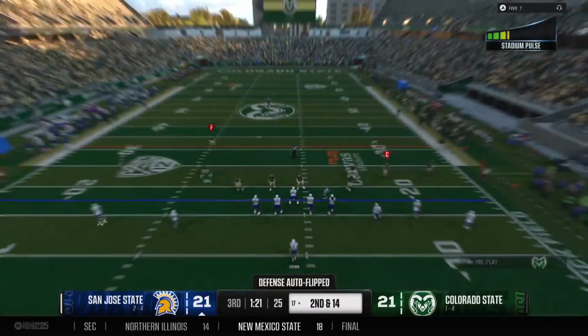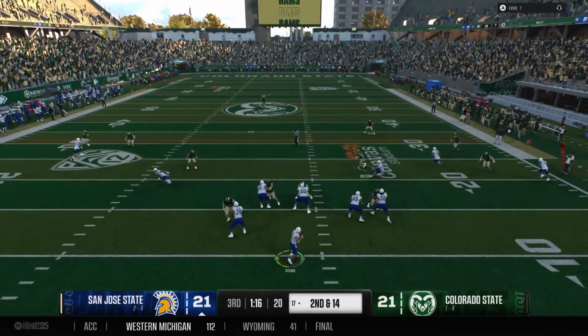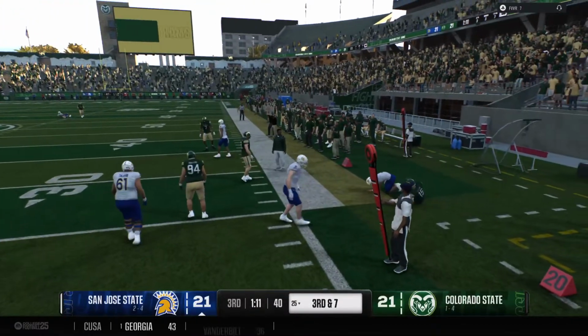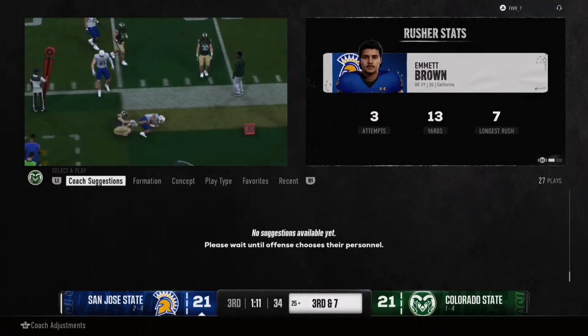A negative play to open the drive. Let's see what they've got on 2nd and 14. He's looking to throw. Quarterback floating away from pressure. Nice run there. Picks up a few, and they'll force him out of bounds. And I think this is important for this defense. This will be a big key in the football game.